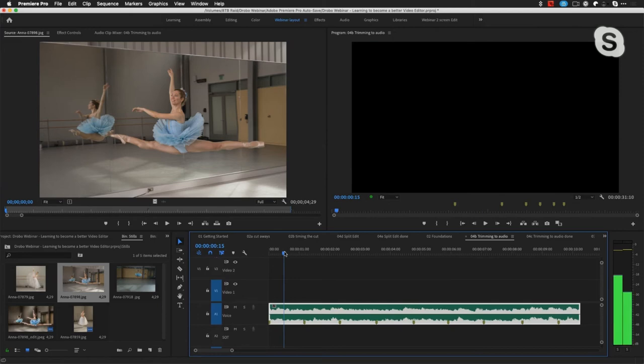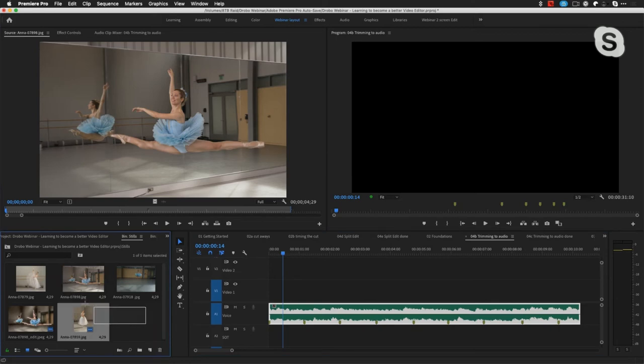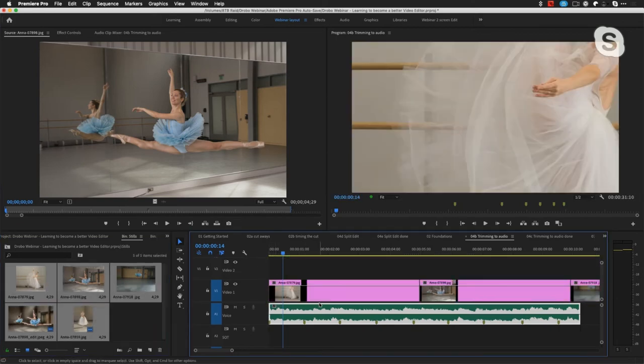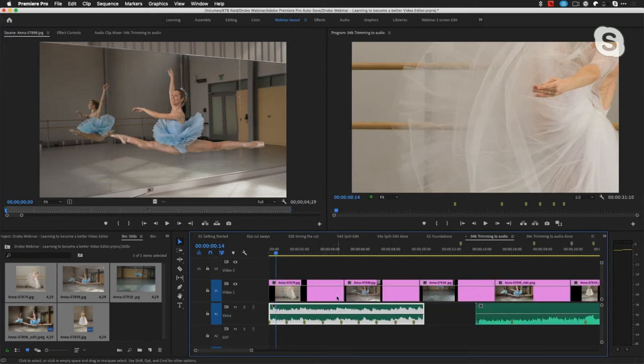So now if I wanted to edit, I could throw a bunch of still images. I'm going to throw some still images on here. And I think I might have some elements here, and I'll just throw these on my timeline. There's lots of different tricks you can do. But I can see here that what I want is to be editing on these little points.